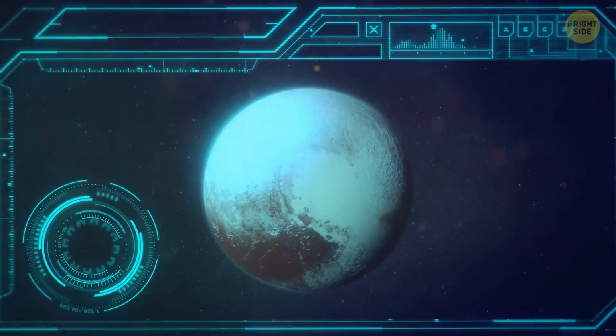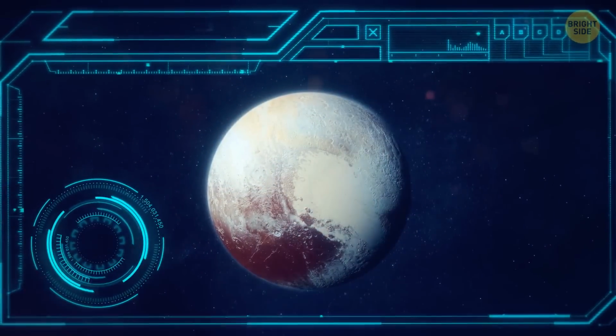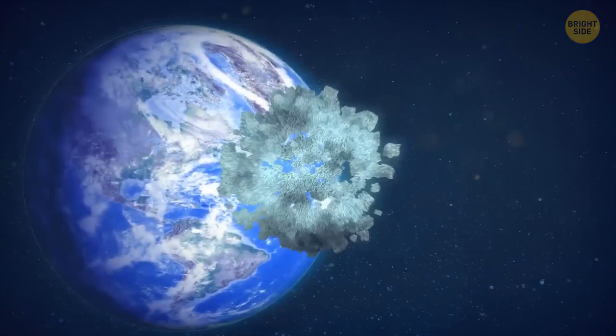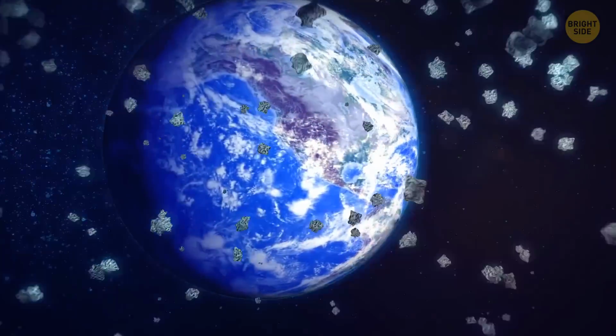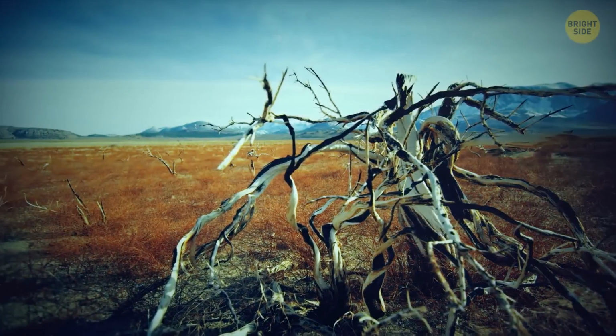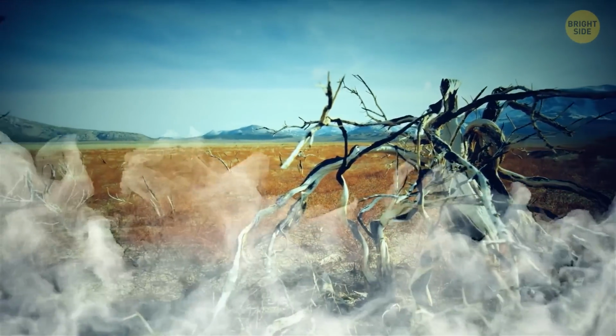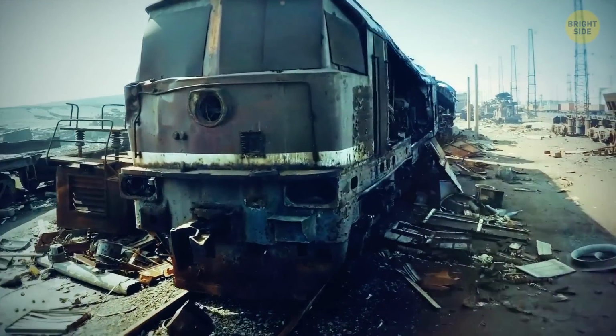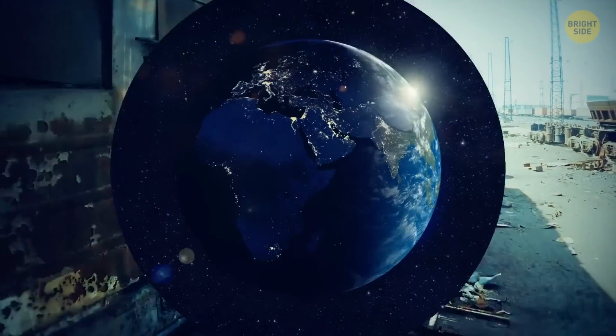Oh, and remember Pluto? Well, it's our only moon now. The first one would have probably crashed into us a long time ago, making us share the fate of the dinosaurs. In that case, all the water would likely evaporate from our planet. Anyway, there are thousands of bad possibilities, but let's just move on and focus on something good.